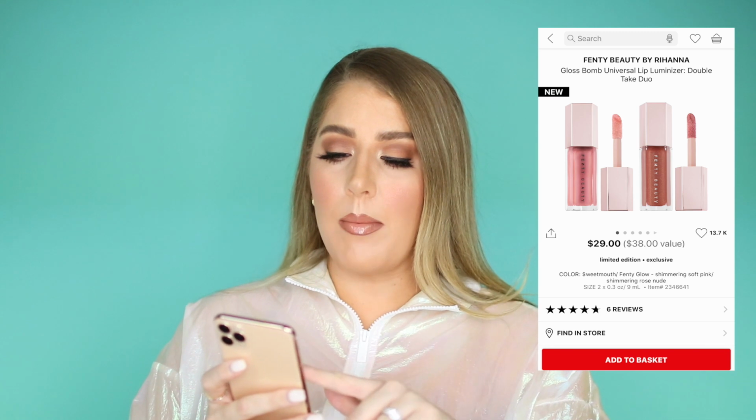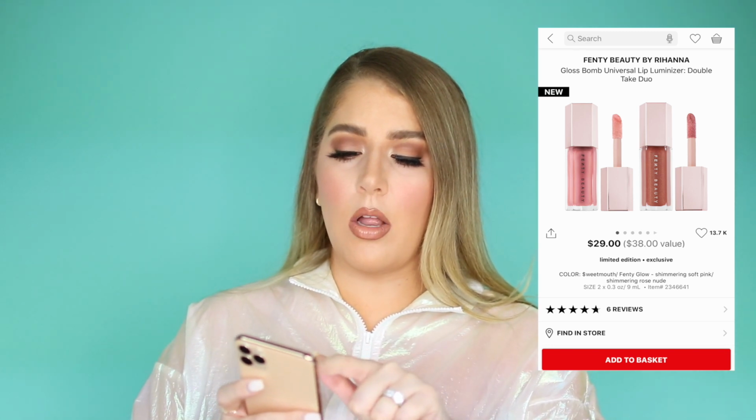I'm just planning on buying a few things that I'm running low on or that I've been wanting to try. So my first product I'm getting, I will put it on the screen here. This is the Fenty Beauty Gloss Balm Duo. I'm running low on the shade Fussy. I use it in almost every single video. It's the best gloss I've ever found. I just love it so much.